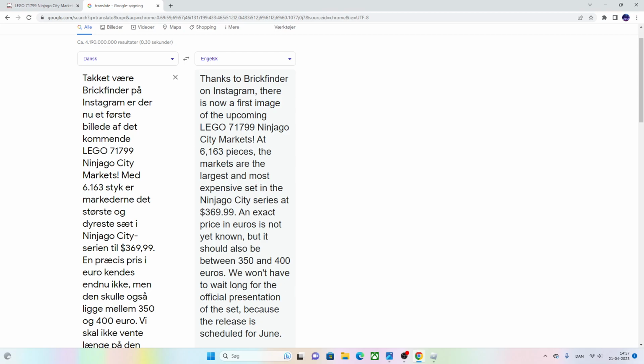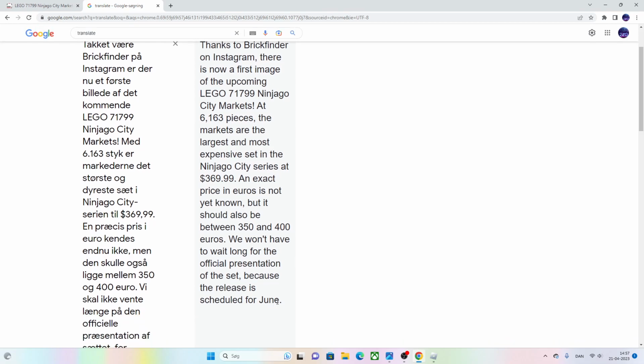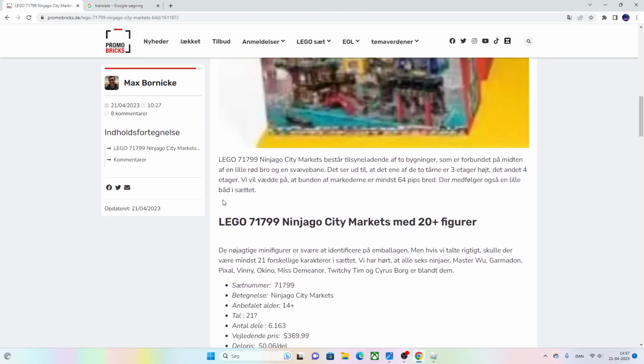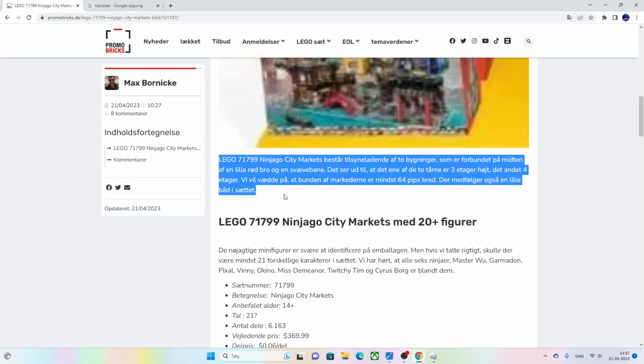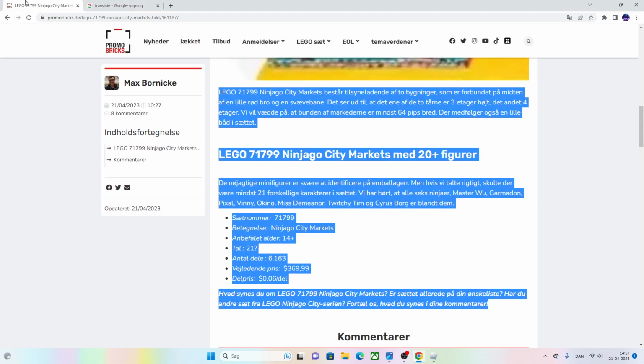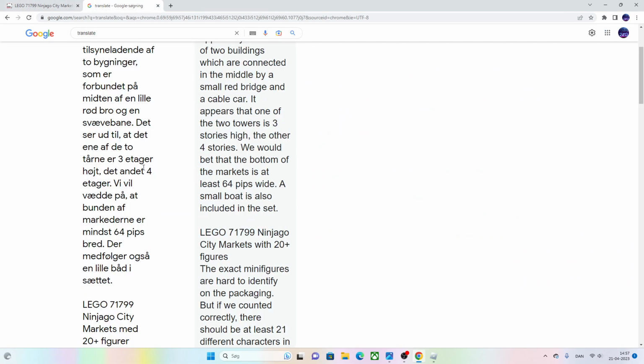We won't have to wait long for the official announcement of the set, because the release is scheduled for June, and that's like 2 months from here. That's insane. But let's see, maybe more information here. Let's check all this. Boom, and put in here.